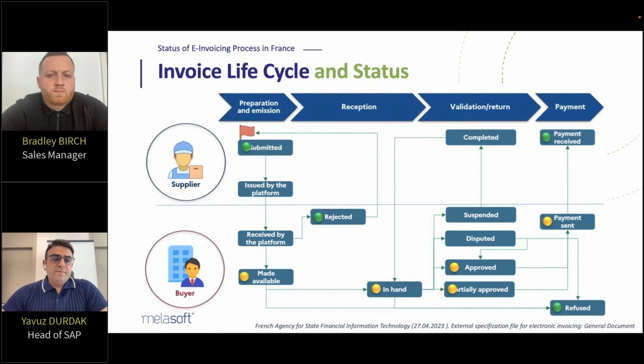In the transmission of invoices, we have an invoice lifecycle starting from invoice creation and ending with the payment process. So during this lifecycle, we have different statuses defined for the invoice. For instance, once an invoice is created and submitted to the platform, the portal, then the invoice status is updated as submitted. When it is issued by the platform, then its status is updated to issued by the platform. So depending on the action achieved by the corresponding stakeholders, the invoice status is updated.